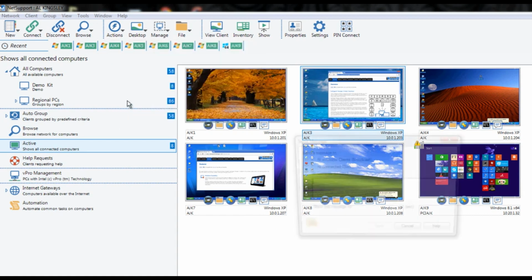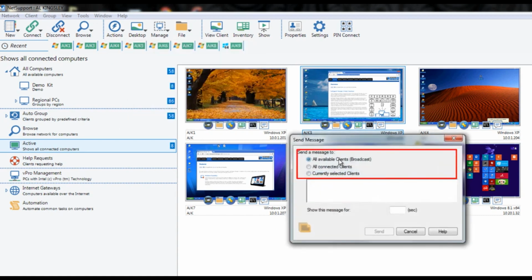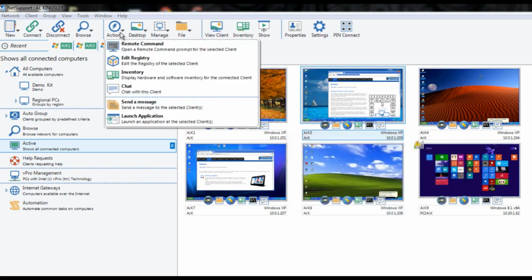And send message simply allows us to send to all available NetSupport clients across the network, all connected clients, or just those that we've currently selected. And we can send a message which is either on screen until acknowledged, or we can add a time value before the message is automatically closed. Again, a handy supporting tool.